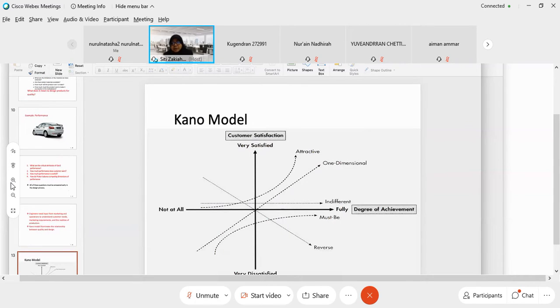This is the Kano model. Look at the X and Y axis. The x-axis on the left is not at all, on the right is fully. This is the degree of achievement of the company. And the y-axis, you see, very dissatisfied, of course, the customer, and at the top is very satisfied. That means you are measuring customer satisfaction against the achievement of the company. Okay, this is the full model. We will see more later in color, which is nicer.